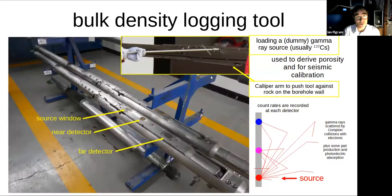Here's another tool. This is called a bulk density logging tool. It measures electron density by bombarding the formation with gamma radiation. They're not all with a cesium source. They do have electronic devices now which can cause radiation. And you look at the ratio between the near and the far sensors. And from that, you can deduce the bulk density of the rock, because the extra rock that the far sensor's been through reflects the electron density, and from electron density you can determine the bulk density.